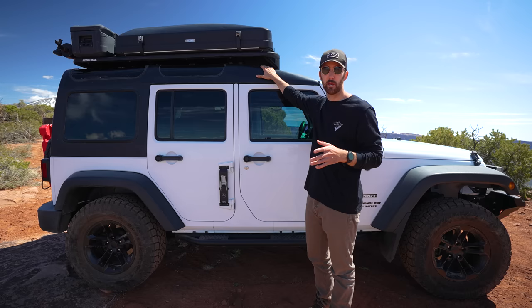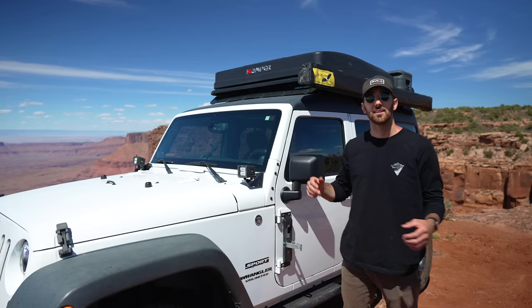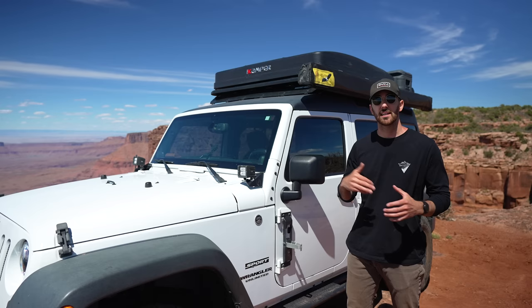So you don't really see them, but they give a ton more support up front, especially when you're sleeping up in the tent. You're not bending the roof rack at all and putting any bad pressure on the mounts in the back there. Lastly, on the exterior, you've got the iCamper SkyCamp Mini and then the Ezion Batwing 270 awning. I'll go ahead and get those undone and then talk a little bit more about both.